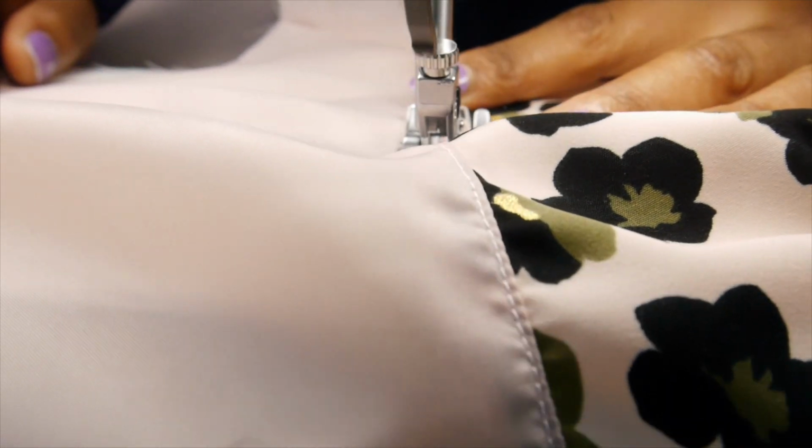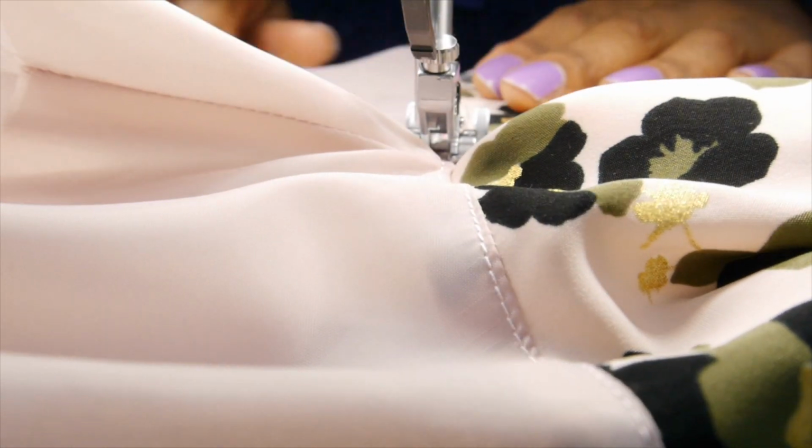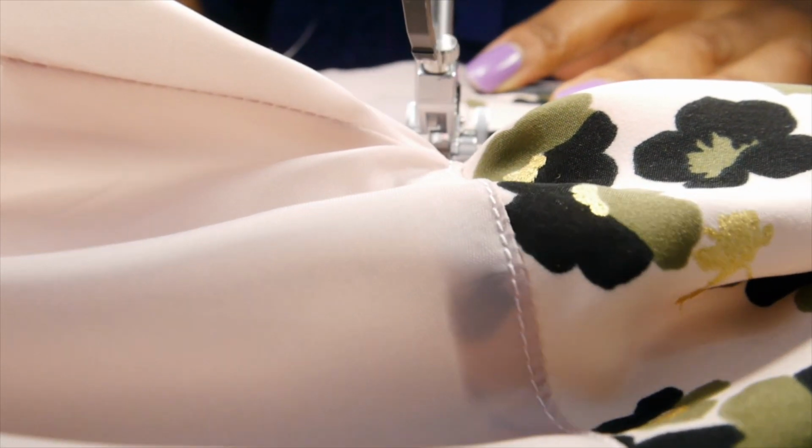So it's super important to take that extra time to go back and stay stitch your necklines, your armholes. If you're making a wrap top or something that is cut along the bias, it's so important to stay stitch along that seam allowance to avoid it curling up or getting wavy, and it doesn't look right. So it just stops that ugly look that some items of clothing have.